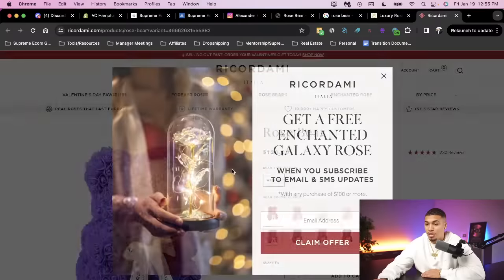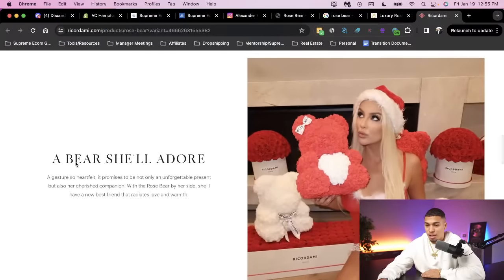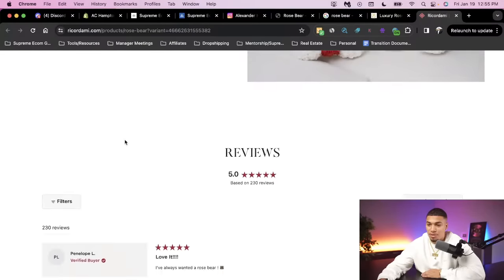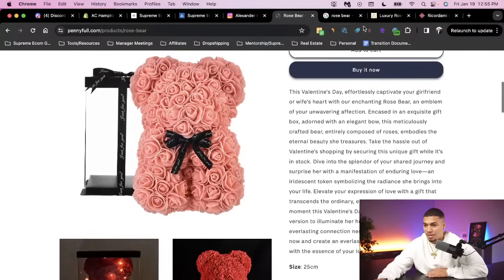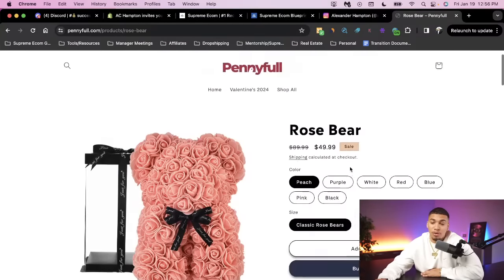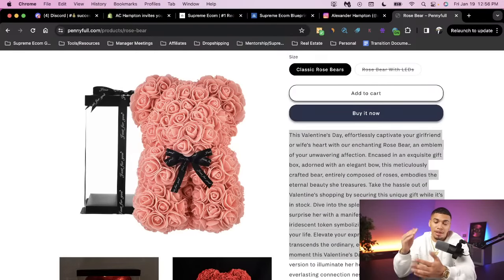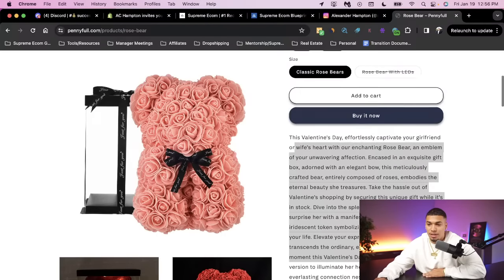There's a big difference between these product pages and the rose bear product page that you were just showing me. A bear shall adore, natural beauty that lasts, perfectly giftable. These are better things than me just seeing this long thing of text, all right? So one thing I want you guys to understand is nobody ever wants to read a novel. Nobody wants to ever read a novel. So you want to make sure that you're breaking all of your product descriptions up with imagery, GIFs, text, different fonts, bolding text. You don't want to just have it like this because no one's going to read this.